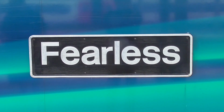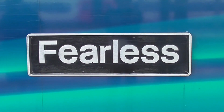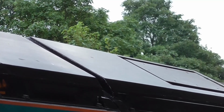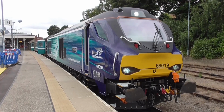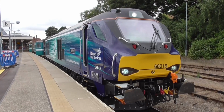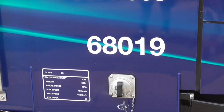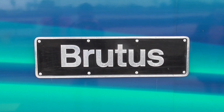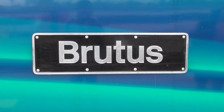The Class 68 is a type of mainline mixed-traffic diesel-electric locomotive manufactured by Stadler Rail and previously Vossloh for Direct Rail Services in the United Kingdom. The design is derived from the Stadler Eurolight, and Stadler's product name for this variant is the UK Light.